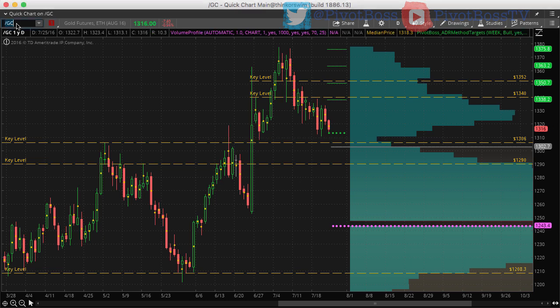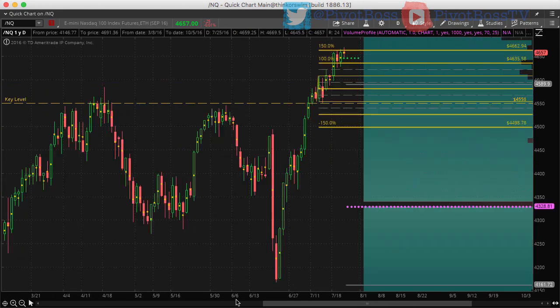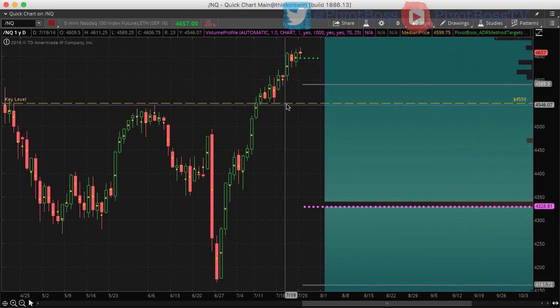Let's take a look at the NQ now. Here's the NQ continuing to trend higher, quietly higher, very, very bullish move. We've already seen a 100% move of this short-term key range. We'll go ahead and delete that. But you can see 45.50 was a very important level.